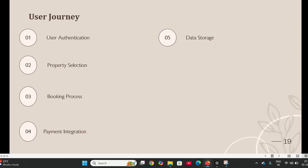When we talk about the user journey in the Homely Hub application, it begins with a seamless user onboarding process where new users can register using their email, phone number, or social accounts. Existing users can also log in securely via authentication mechanisms. Once logged in, users can go directly to the dashboard or homepage, which provides an overview of available properties, featured listings, and personalized recommendations based on available properties.